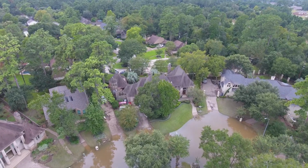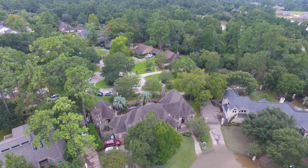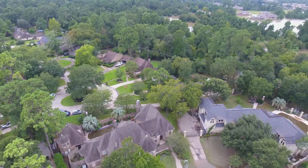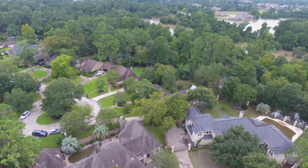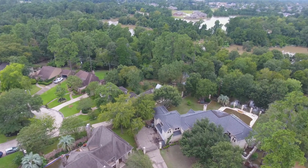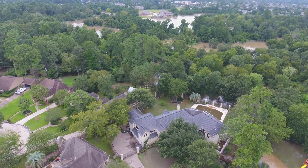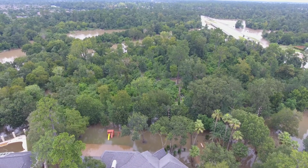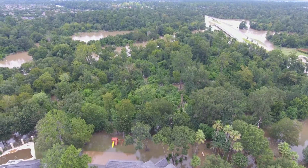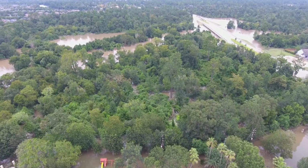Now, what's very eerie here is to see these neighborhoods empty. No people. They've all been evacuated. It's just not a safe place to be in the water. So eerie to not see people, even though these are their homes. And you can see that there's plenty of flood water left, even though the waters have receded at least 6 feet, possibly more.